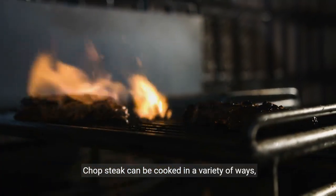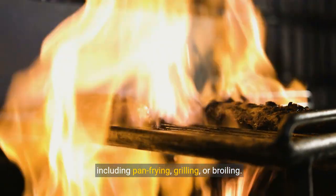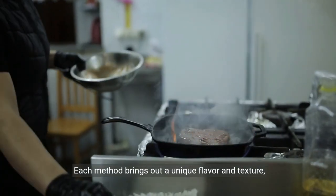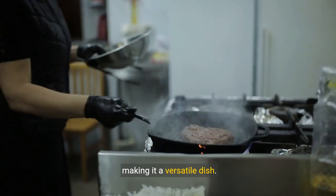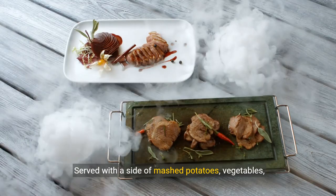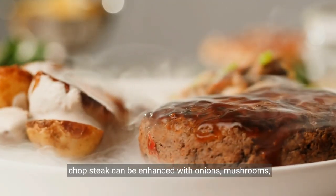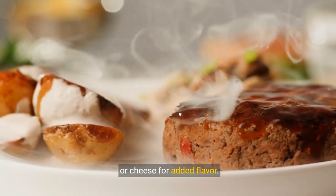Chop steak can be cooked in a variety of ways, including pan frying, grilling, or broiling. Each method brings out a unique flavor and texture, making it a versatile dish. Served with a side of mashed potatoes, vegetables, or a rich gravy, chop steak can be enhanced with onions, mushrooms, or cheese for added flavor.